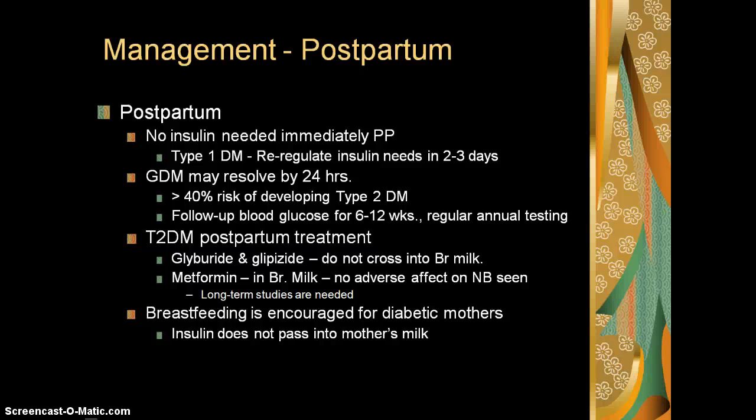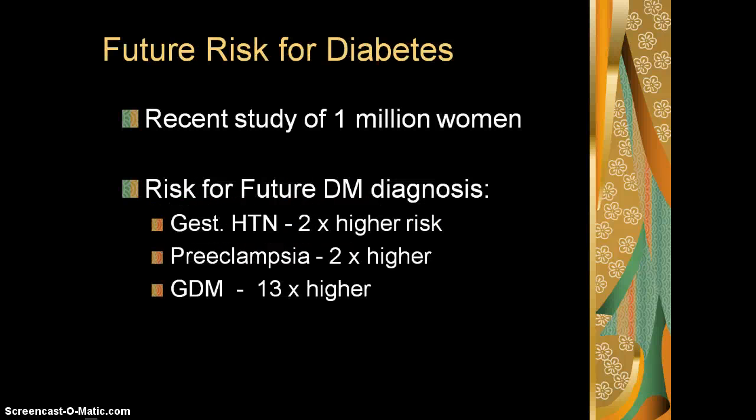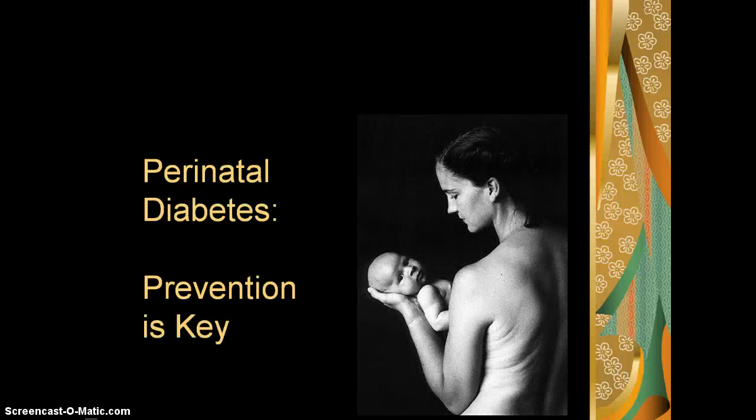Breastfeeding is encouraged for diabetic mothers. In the postpartum period, we want to review her nutrition education for diabetes. And remember that there's significant risk for development of diabetes in the future, not only by having gestational diabetes, but also the woman with gestational hypertension or preeclampsia has increased risk. The nurse has a unique opportunity to help prevent diabetes through teaching throughout the lifespan.